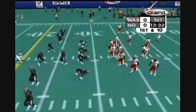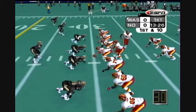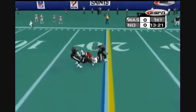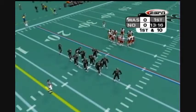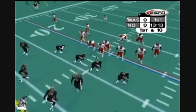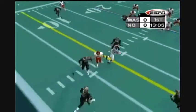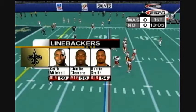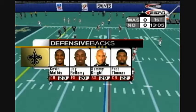First and 10. Set. The Redskins send a man in motion. Quarterback looks to pass, brought down at the 17-yard line. A 12-yard pass by George. First and 10. Double tight end, far formation set for the O. The quarterback drops back, incomplete pass. The Saints' defense has proven to be tough, aggressive, and intimidating. A variety of looks and blitzes will be used to create confusion for opposing offenses.